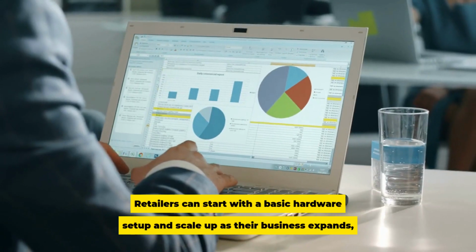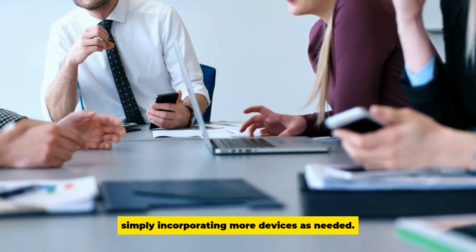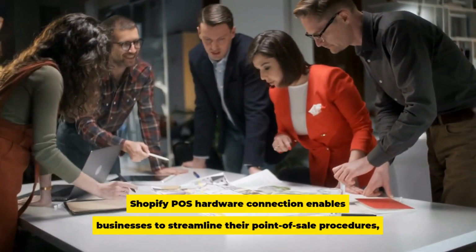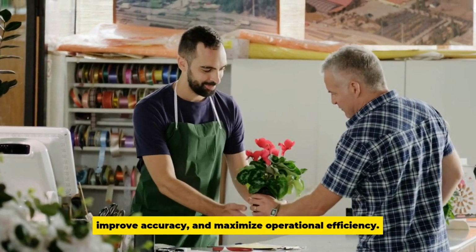Retailers can start with a basic hardware setup and scale up as their business expands, simply incorporating more devices as needed. Shopify POS hardware connection enables businesses to streamline their point-of-sale procedures, improve accuracy, and maximize operational efficiency.